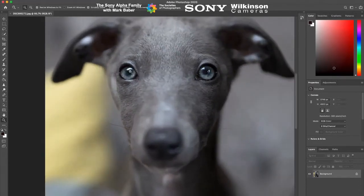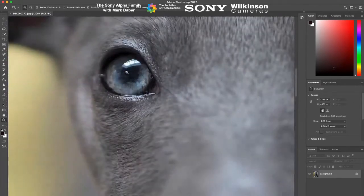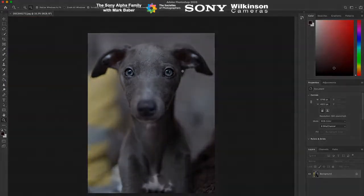So we're going to zoom in as far as we can here, and this is 100%, and we're then going to zoom into 200%. And as you can see from the level of detail here, the sharpness, the moisture around the eyelid, the contrast, the detail in the fur is absolutely sharp.